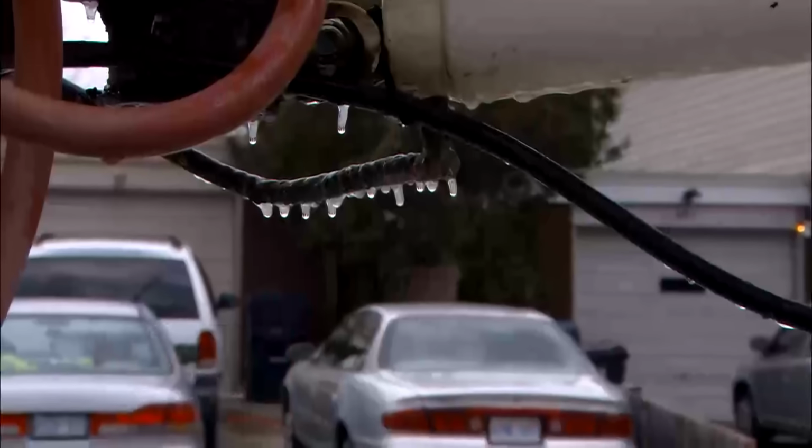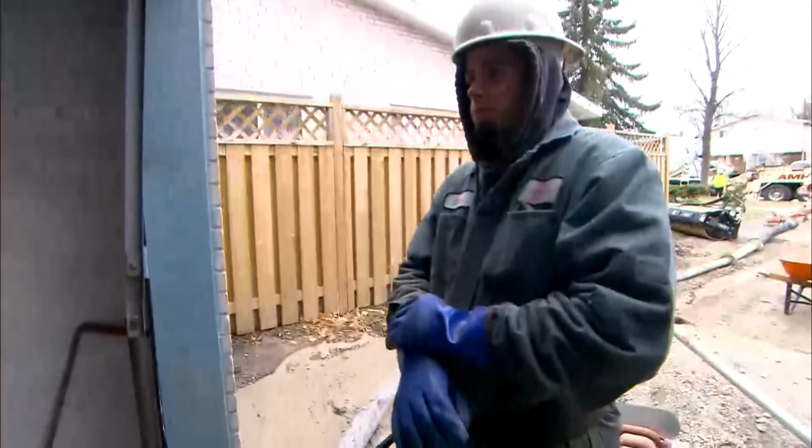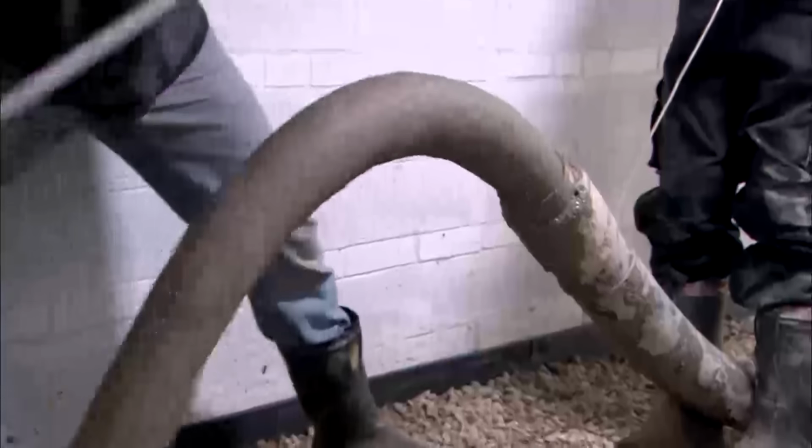So today we have a concrete pour happening. We also have all 3 trades. So we're gonna get the garage poured first, then we're gonna all jump downstairs and help the trades out. We have electricians, we have plumbers, and we have HVAC coming in. It's a good day. You ready to go, brother? Yeah, I'm ready to go. No time like the present. Here we go.